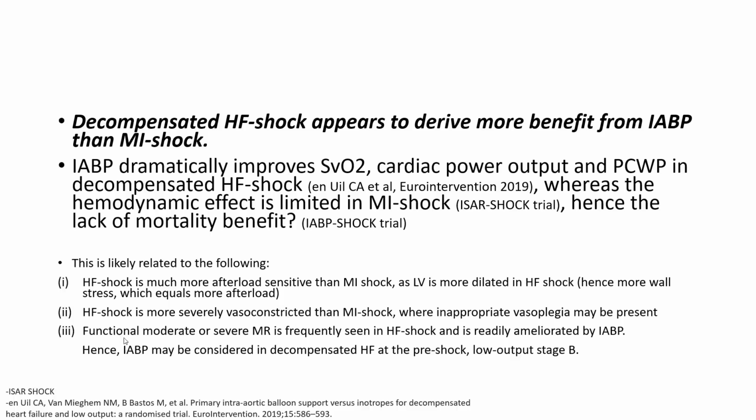Third idea is that you do get, on average, more functional MR in heart failure shock than MI shock, and IABP may be useful for that, particularly useful in patients with significant MR. That's why actually balloon pump in those decompensated heart failure patients may on occasion be considered for pre-shock stage B, even if they are not yet in full-blown shock.